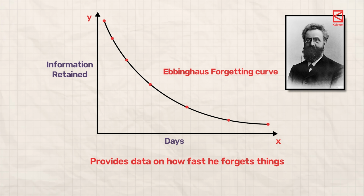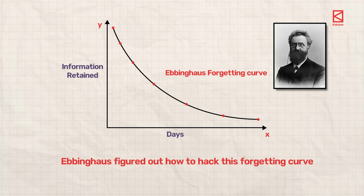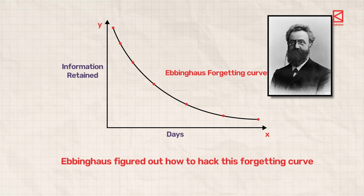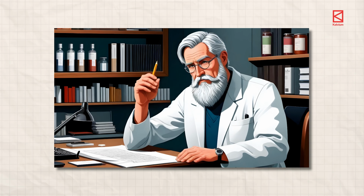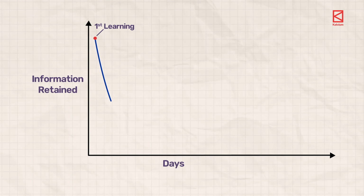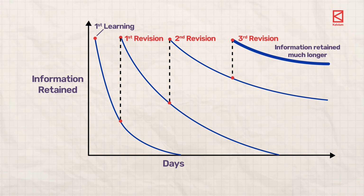Ebbinghaus did not just plot how fast he forgets. He figured out how to hack the forgetting curve using a trick. And this made it easier for him to remember the information he learned. He repeated this process, reviewing after specific intervals. Each time, the curve flattened further and further, helping him retain the information for much longer.